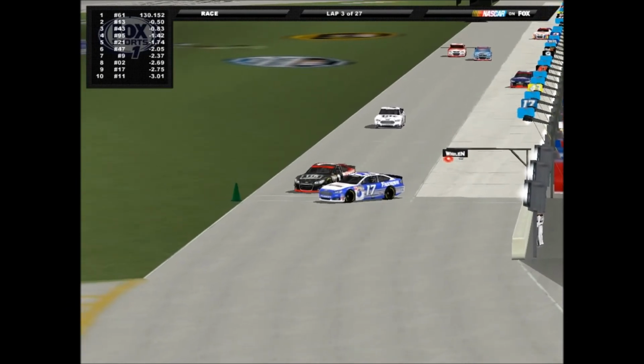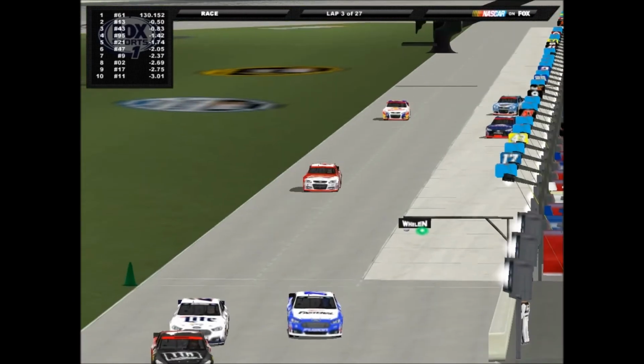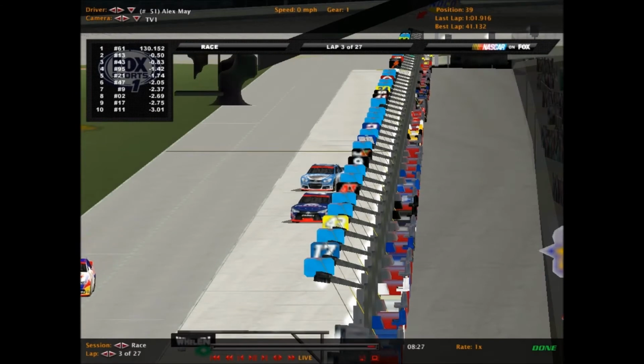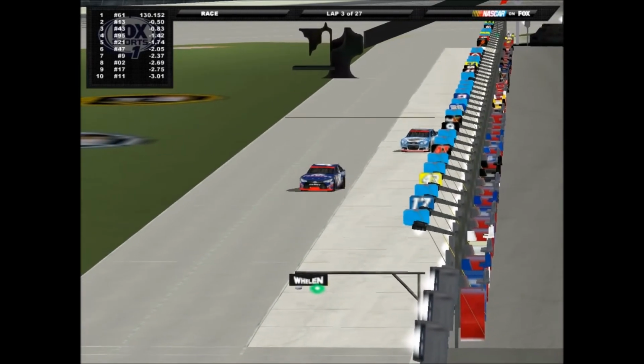Oh, these cars, they have to stop because the car is coming out of pit lane. Now they can go, so I'm not sure how that's going to come into play here. Charles Jackson and Alex May dealing with some damage. We'll be right back as we're going to take a look and see what happened to bring out the first caution of the night here at Chicagoland.